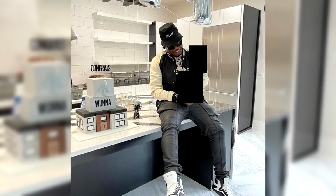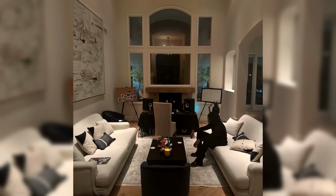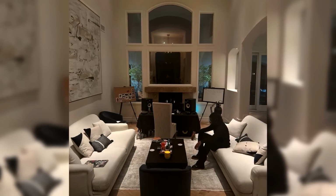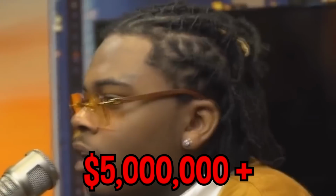You feel me? But when it comes to the mansion that Gunna stays at, he actually purchased a home for himself in Atlanta back in 2021. Unfortunately, no photos of the home have ever been released besides 2 from Gunna's Instagram. He stays very private about his whereabouts, but it does show that he has a recording studio while having a modern interior. Then when it comes to the cost of the house, he said himself it cost him well into the 7-figure mark. But with no official numbers ever being released, it is safe to assume it's likely above $5 million.